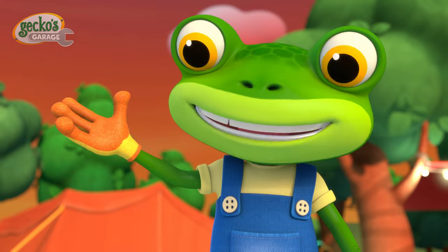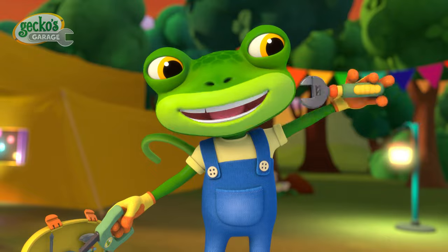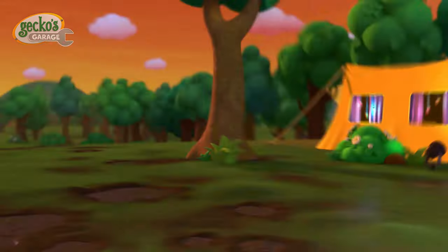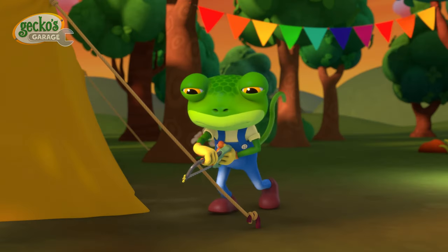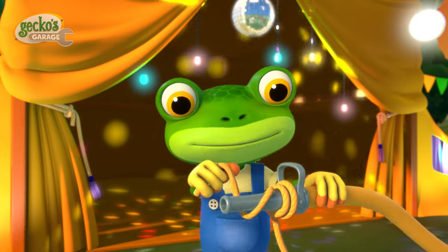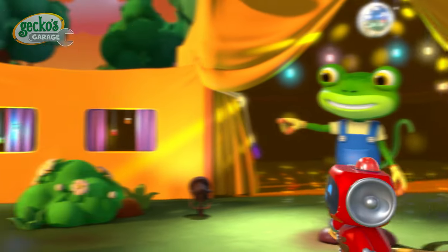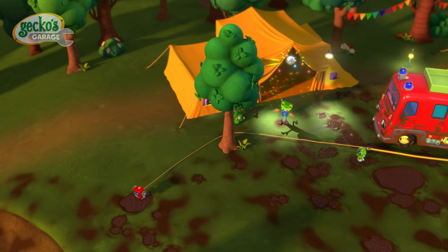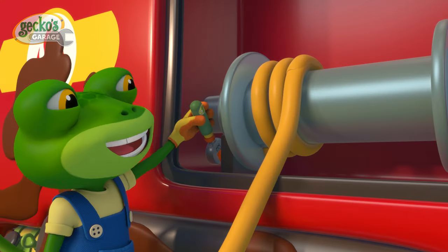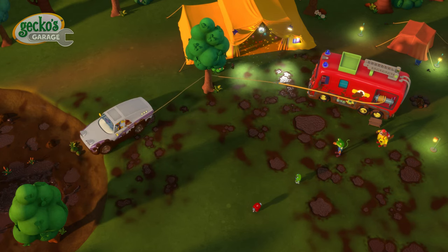What tools do we need? Hacksaw? Gecko's garage, time to fix. Gecko's garage. This rope onto the hose, and then we'll see how far it goes. Wrap the rope around this tree, the stronger our pulling power will be. Fiona's hose is now a big strong winch to pull our friends free, inch by inch.